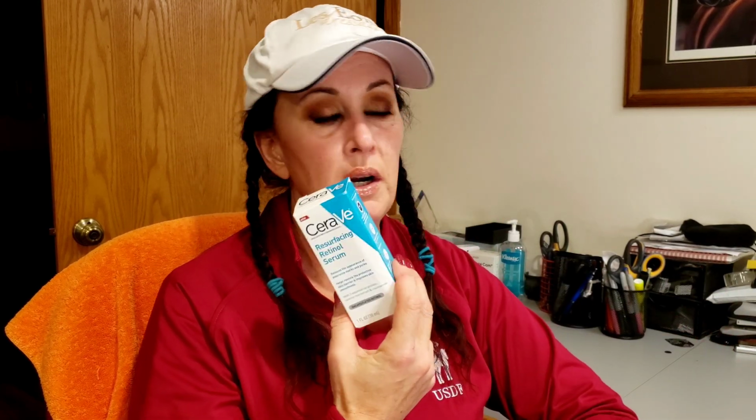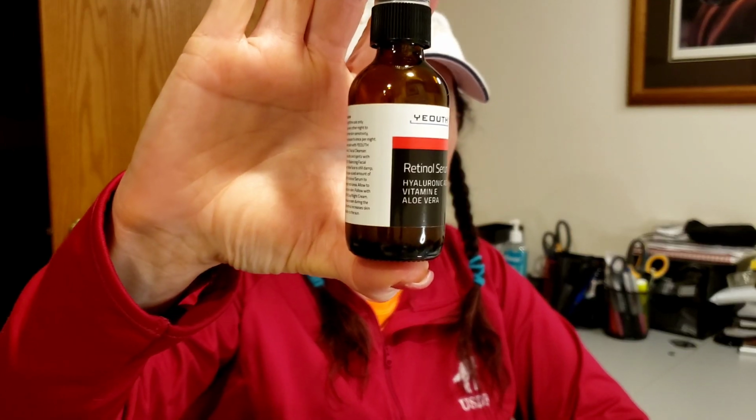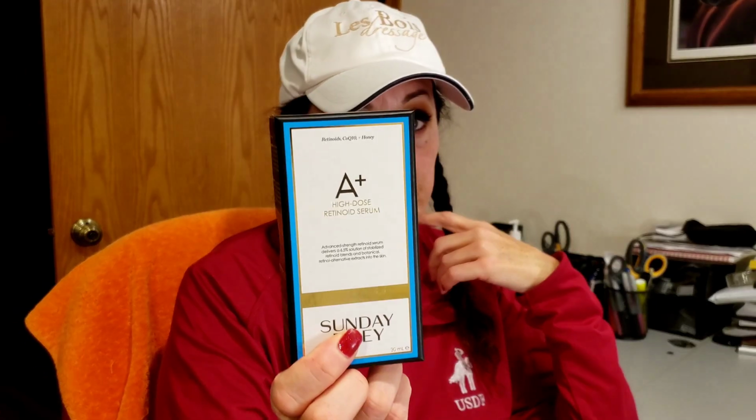And like I said, I love all products CeraVe. You guys know that. This is a great product as well. Neutrogena. I had a good month of trying this Pond's. Loved it. Another excellent product. I've been using currently this product from Amazon, and I love it. It's been working fantastic. And then if you can afford it, Sunday Riley, it's over $100 for these larger bottles. I think it's like $125 for this, so it's pretty expensive, but it works great as well.